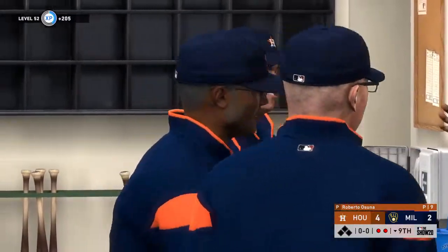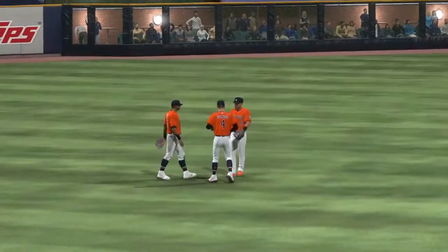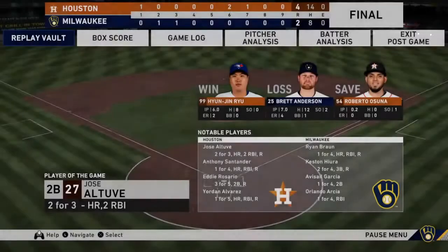Anytime you can win a game, let alone on the road, you have to feel really good about yourself. It's not easy going into that other team's ballpark and coming out with a win, but they did just that. 4-2.